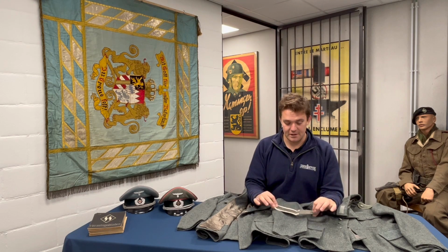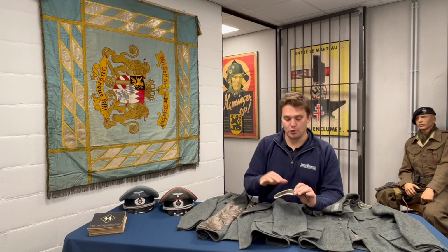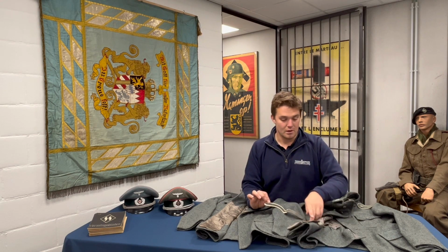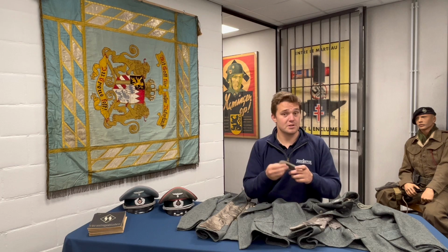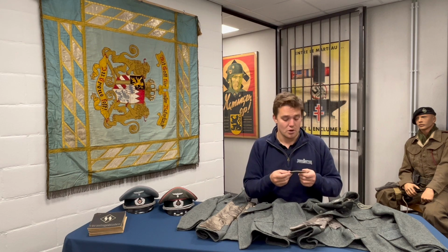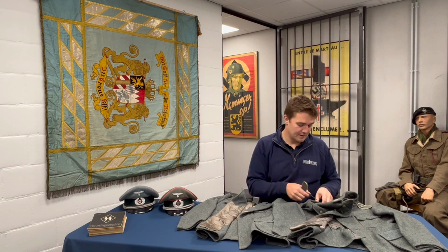So you will see that the inside of this board has minimalistic details. An earlier board would still have a piece of cloth sewn above this, and these late war boards just have a piece of material from the inside placed here, and it's called an M44 pattern shoulder board. These are quite scarce and hard to find, especially with white branch color. The most common you will find them in is lemon green for Panzer Grenadier. All other colors can be considered hard to find.